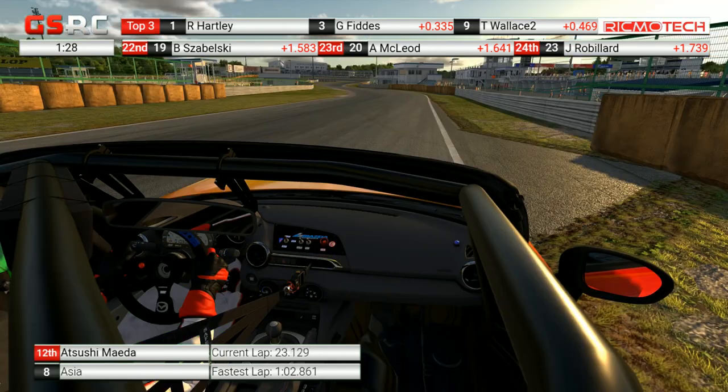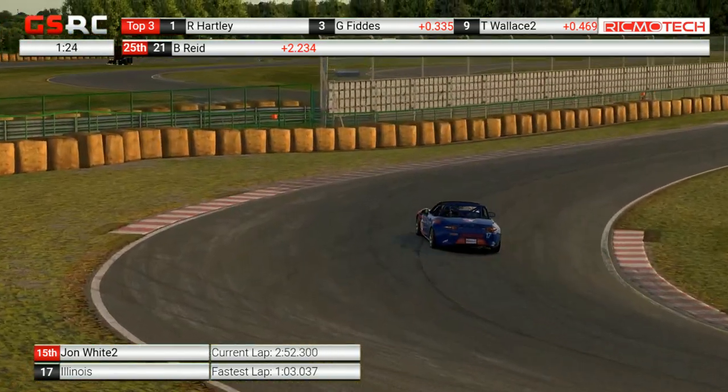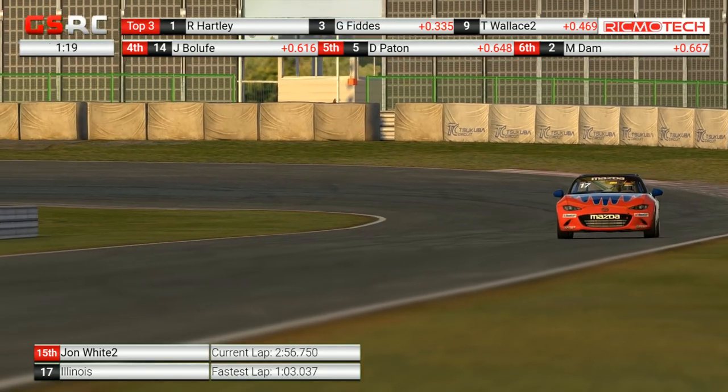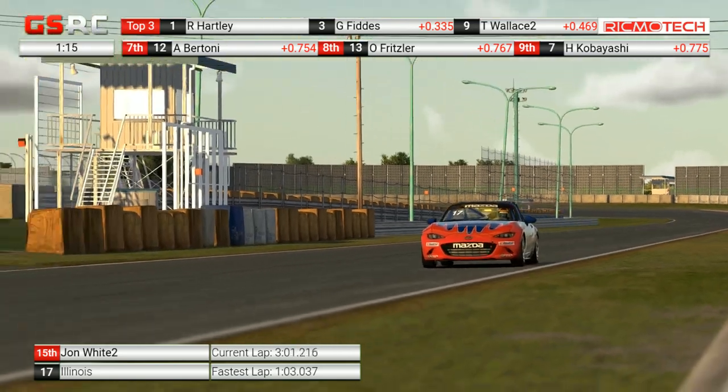But that corner is going to make a big difference because it leads to one of the few places we've got a decent passing opportunity, and that's down into turn one, Bill. So really making sure that you get a run off the corner is going to make or break things. We have no Japanese names for these corners.